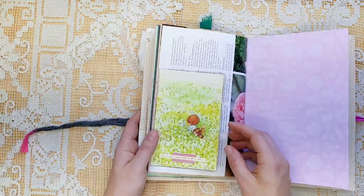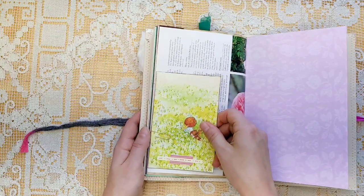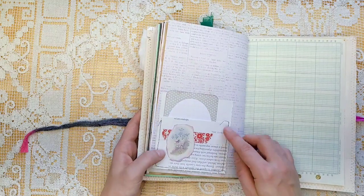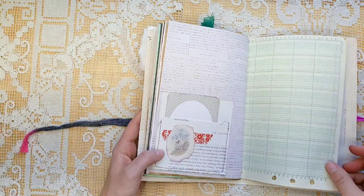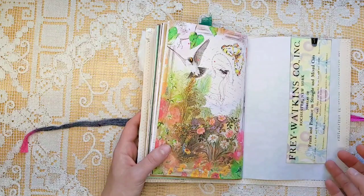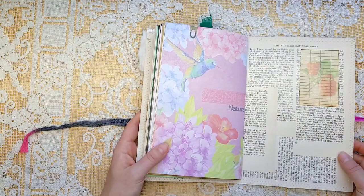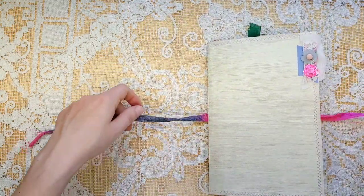Beautiful flowers. This is from that same vintage book I was mentioning. Turned it into a journal card. Some lace stenciling. Got a little pocket with a Project Life card. Ledger paper. This is from my fruit ads. And then there's a little raspberry mini library card there in the back. This is Enchanted.